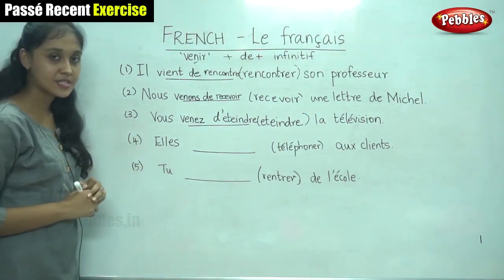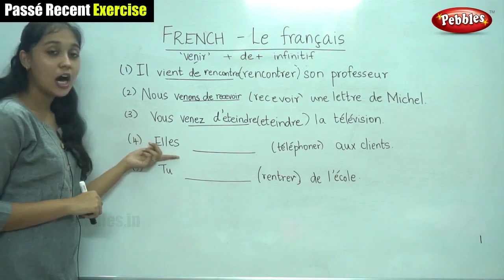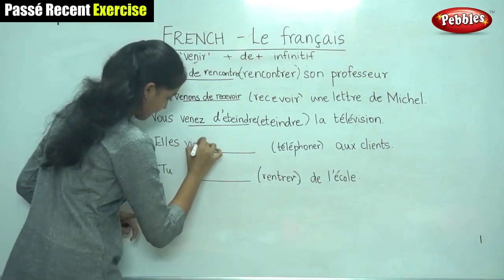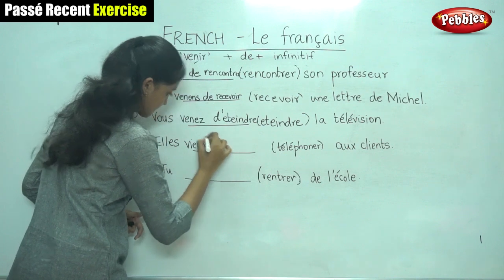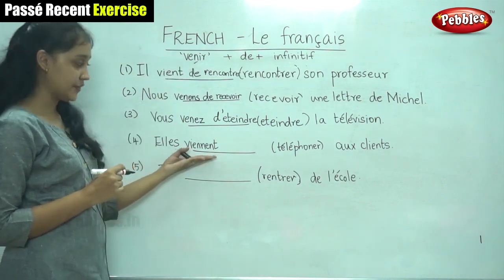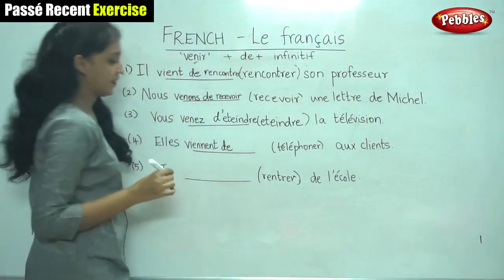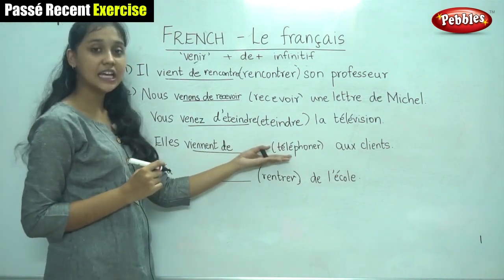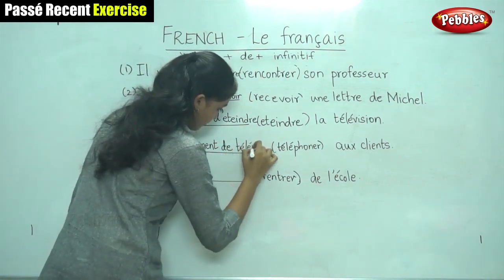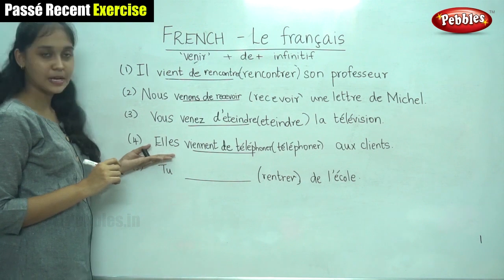So now our 3 steps. What is the first step? Venir in the present tense. So how do we conjugate venir for elle? It is vient. For elle, the conjugation of venir in the present tense is vient. Our next step is to add the "de". And our last step is to write the infinitive of the given verb. So this is how we write passé récent.